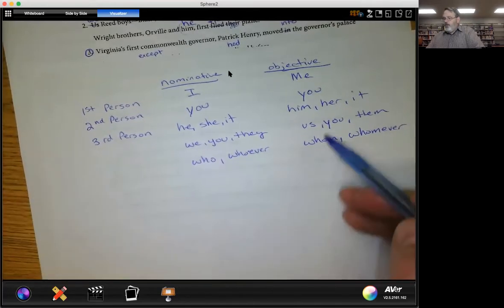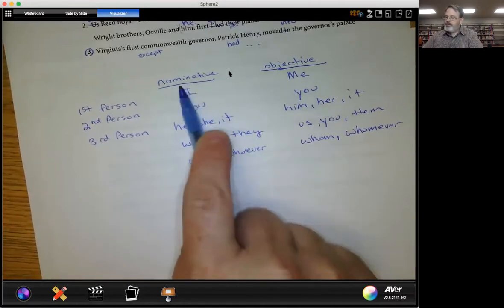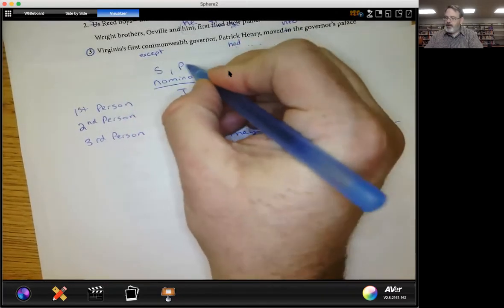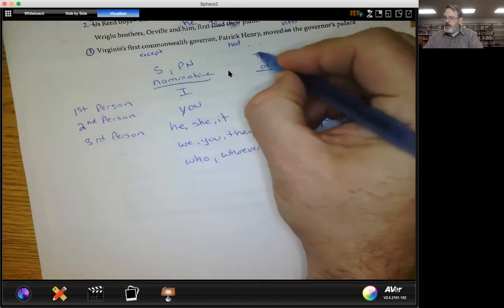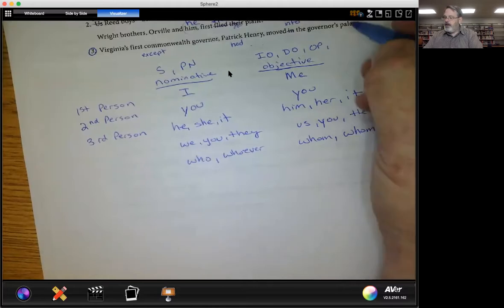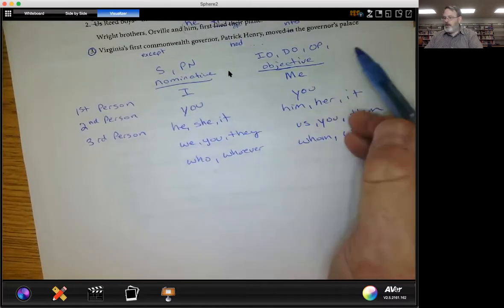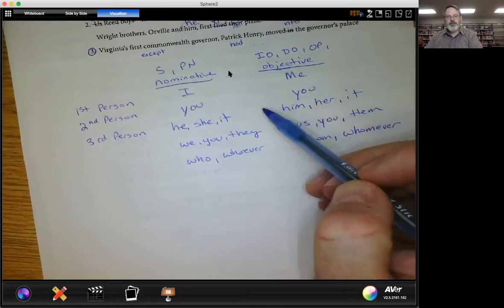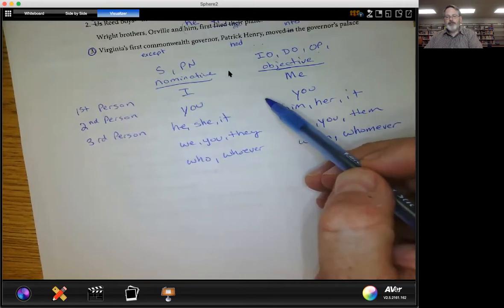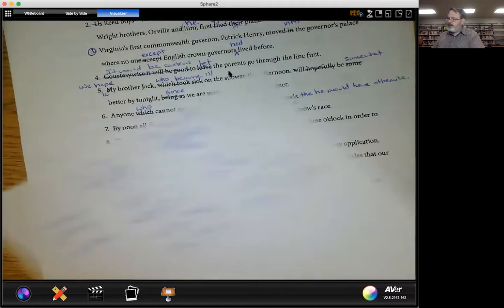Okay, so we have to determine whether the who or whom is the right word, because it depends on whether it's nominative case or objective case. Before we look at the sentence, nominative case is used for subjects and predicate nominatives. Objective case is I-O-D-O-O-P: if it's a direct object, an object of a preposition, an indirect object, or an objective complement, then we use objective case. So let's see what these are.